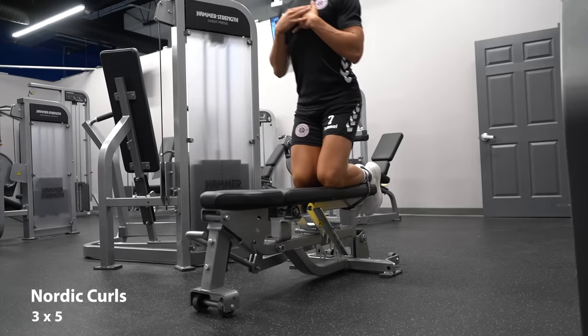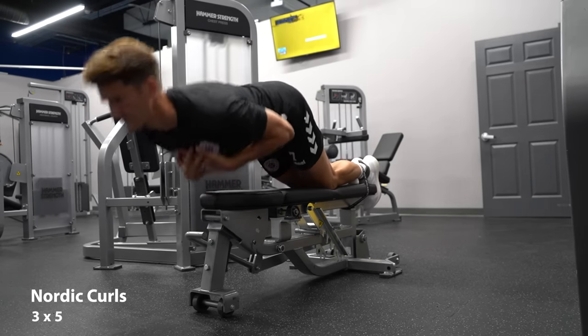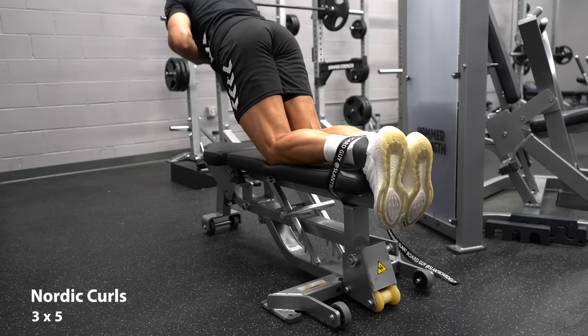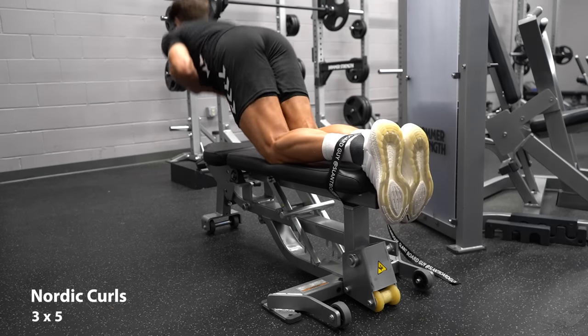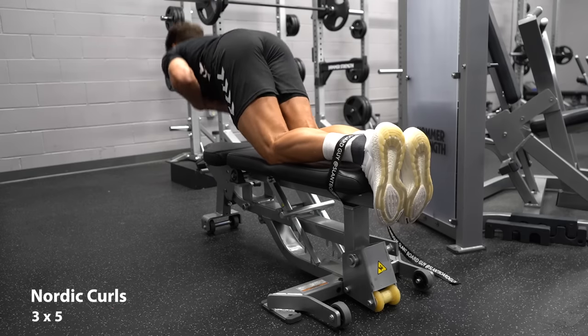If you don't have a Nordic strap like I do, there's a way you can do this at home with a towel. You can kind of wedge it under the door. You can look up a YouTube tutorial on how to do that. But there's a lot of different ways you can achieve Nordic curls, but find some way to do it because you're gonna see a huge benefit from them.